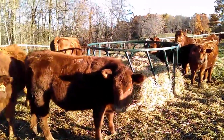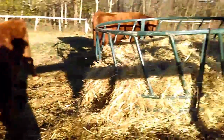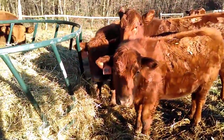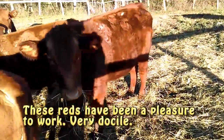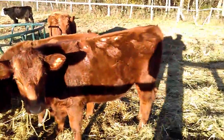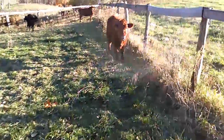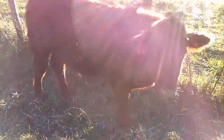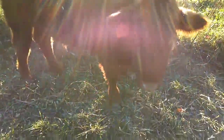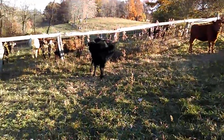This steer here, he's only got one eye. That's how he was brought to me. He's been fine all summer. He did great. Pretty boys. Pretty boys. He likes his head scratched. Don't you, buddy? And then I think both of these are heifers.